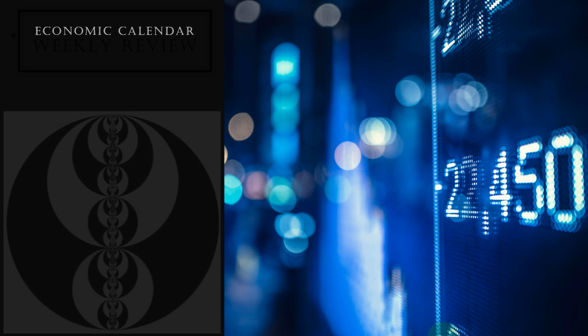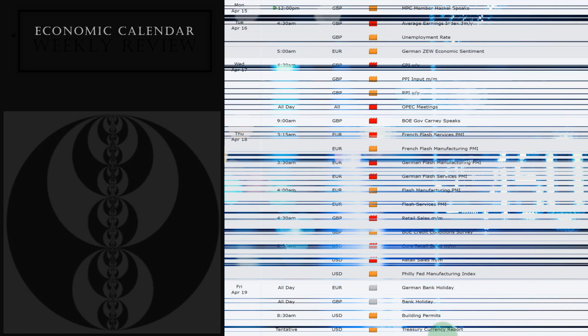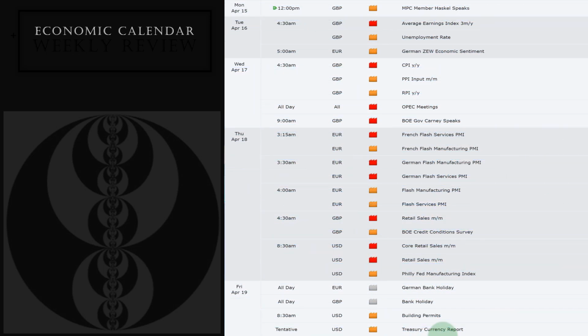Okay, next week's economic calendar. On Monday, we have a member speaking, and it's noon, so not really a whole lot of impact there for Monday. On Tuesday, we have average earnings index, high impact for London Open, for GBP, and unemployment rate. And 5 a.m. on Tuesday, we have the economic sentiment for Euro.